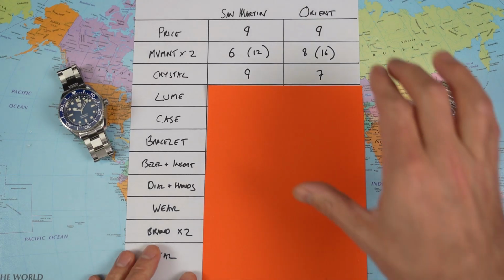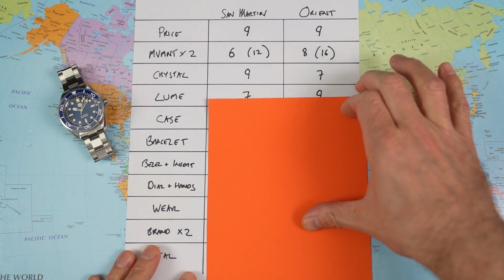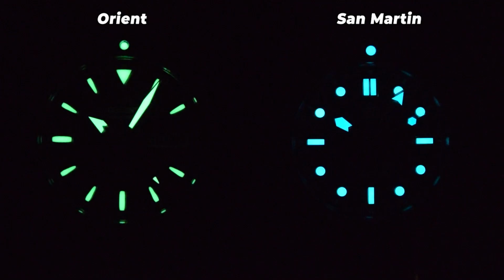However, those two scores are reversed when it comes to lume. The San Martin does okay for itself here, as you'll see over the course of my 20-minute test, but it's no match for the Kamasu. The lume on the Kamasu is great for a $200 watch. It won a previous installment of Lume Wars. That's how good the lume on the Kamasu is. 9 for the Kamasu, not quite so good, 7 for the San Martin.